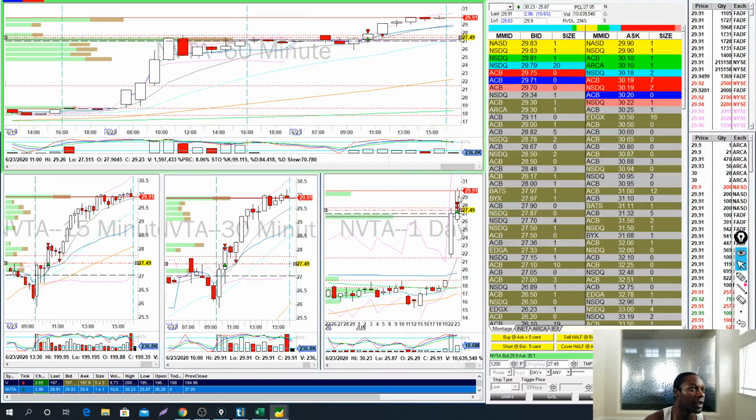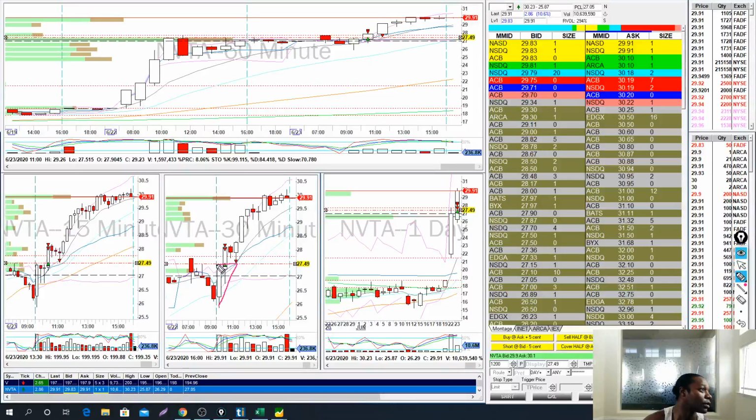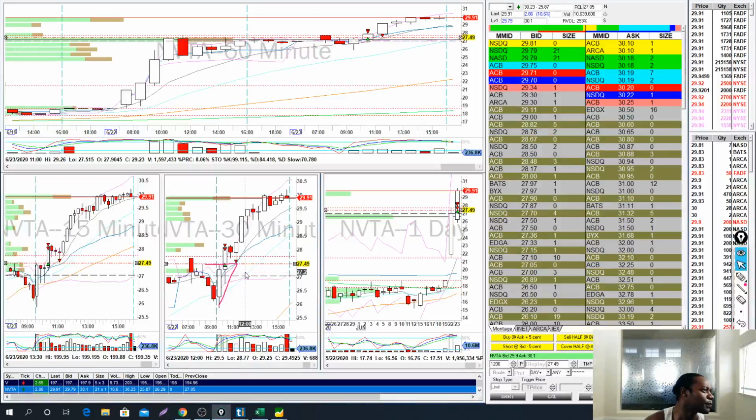I'll come down to a smaller time frame so we can get a bit better definition here. So if we come down to the 30-minute, there we can start to see the ascending triangle form here. It breaks out of the 27.49 level. My entry was late at 27.51 is where I actually wound up getting filled, with the stop down here at 27.20.